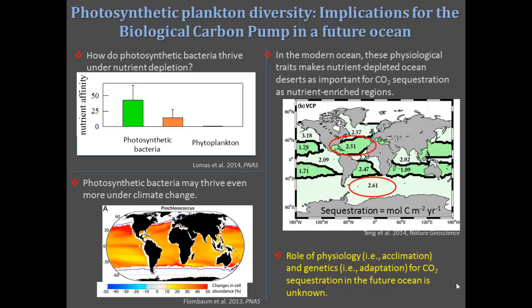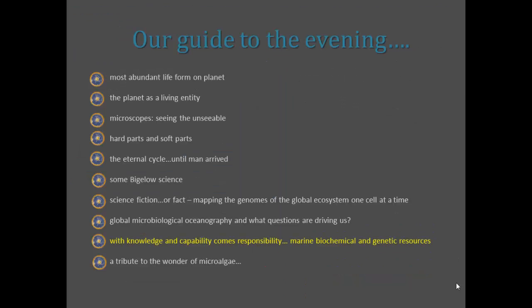They'll still be able to photosynthesize and still draw down CO2 even under low phosphorus conditions. I went through that very quickly. I'm sorry. Happy to answer any questions on that towards the end. So we've gained a lot of knowledge. What are we doing with it?